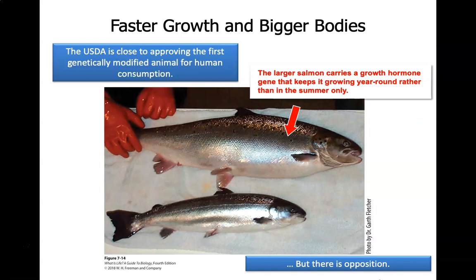So the FDA has reported that this transgenic salmon is just as safe to eat as other Atlantic salmon, but there's some opposition. So some people express concerns about safety and environmental issues. And also health concerns about consuming salmon that have potentially higher growth hormones present in the fish. There's potential to increase allergic reaction rates. And then there's also the probability of these escaped fish.